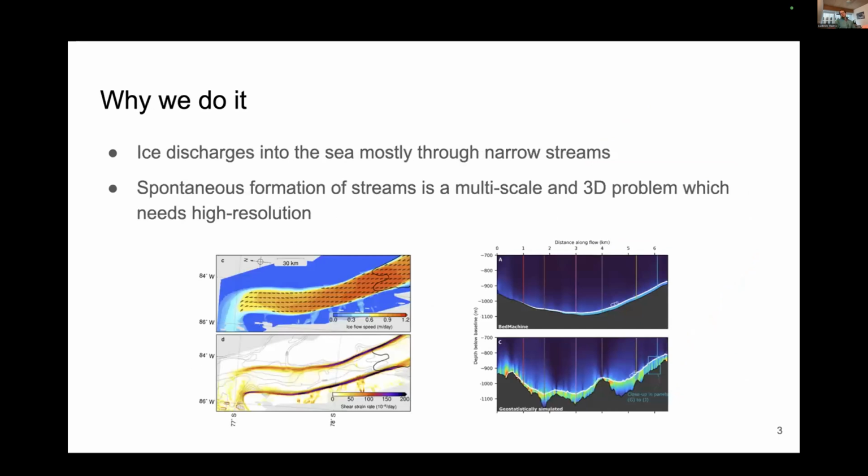Yeah, so to give a bit more insight on why we do it, that's referring to these streams. In this figure, what you see is a zoom into one of these streams, where the color is the flow speed, here in meters per day. Basically in the center of these streams, ice flows at about 1 meter per day, and on the sides nothing moves, and spatially the whole snapshot is about 100 kilometers.